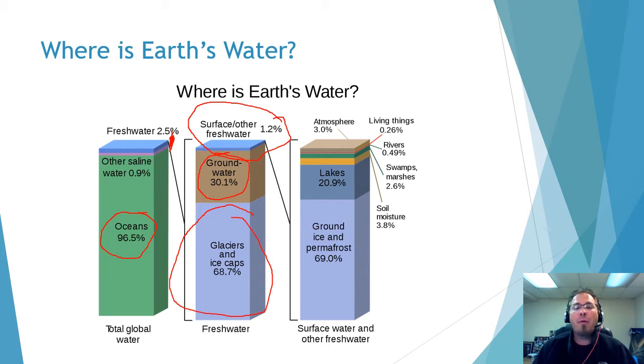Now let's break down that 1.2%. Ground ice and permafrost. Most of that fresh water at the surface is frozen up near the polar regions or down near the polar regions. So that water is stored in the soil. Think of it. If you go out in the dead of winter here in Wisconsin and take a shovel and dig up some ground, that ground is going to be hard as a rock. Why? Because there's water in there and that water froze. So a lot of this tiny sliver of 1.2% of the water is stored as frozen ground.